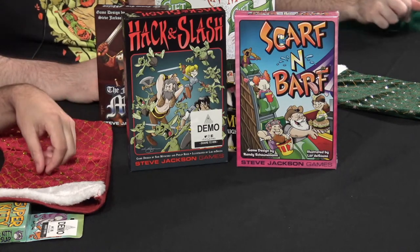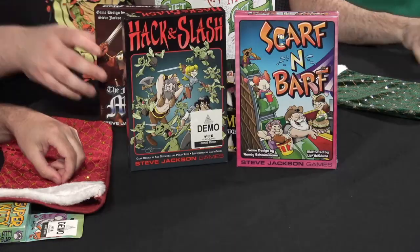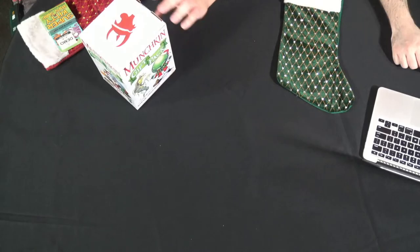Also true. Also true. If we can go to the forward shot, Brandon, I wanted to show this a little bit. This isn't exactly a stocking stuffer, but I did really want to mention it before we got playing some games here. The Munchkin Gift Pack. So the Munchkin Gift Pack, I guess we can do the side shot too. I just didn't know if it actually fit here. Let's see. But yeah, it'll fit.